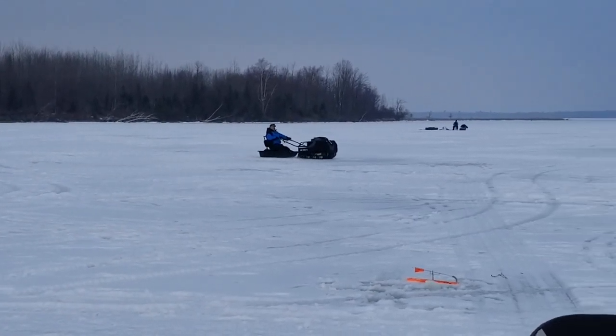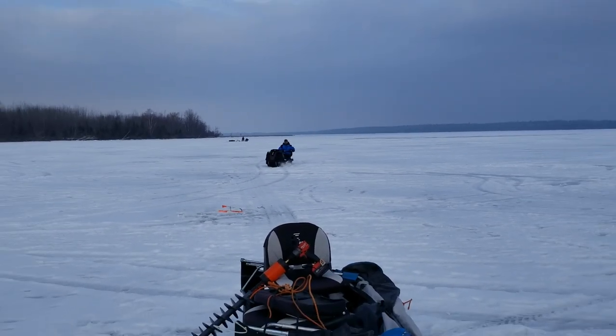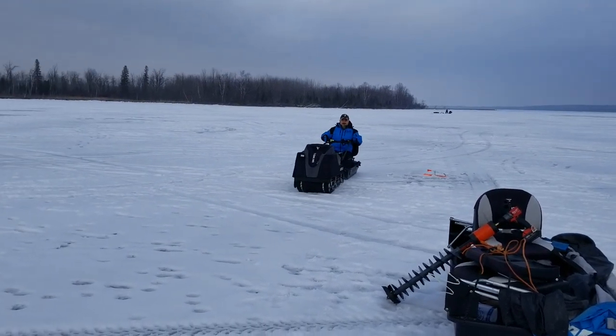When he first told me he was bringing up a Snowdog, I felt bad for the dog he was bringing, because I thought he meant a husky. But yeah, it's a pretty cool machine.